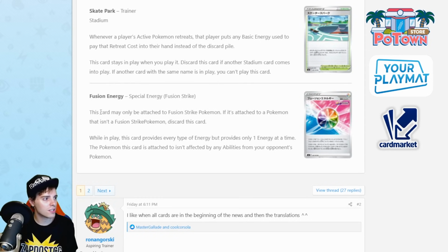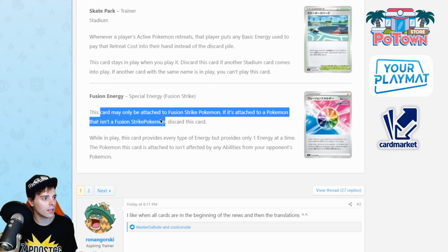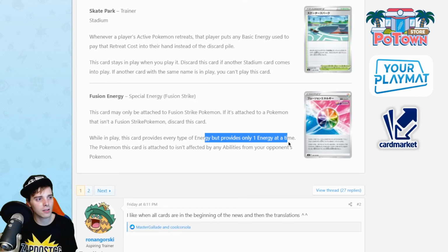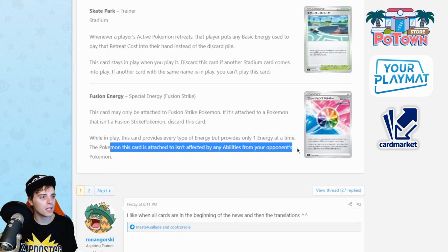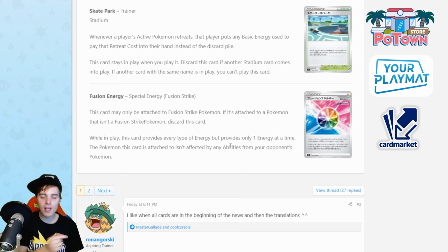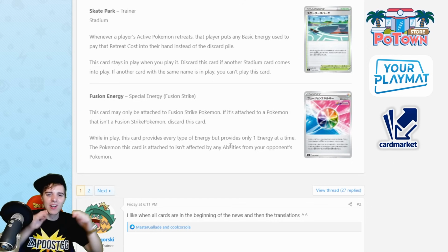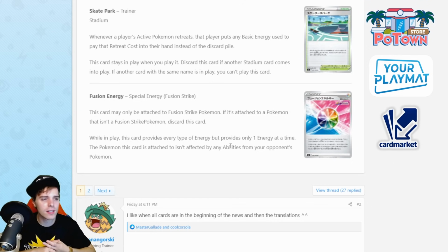Then Fusion Energy. This card may only be attached to Fusion Strike Pokemon, and it is a Rainbow Energy. Like, it works for every single energy at the same time. The Pokemon this card is attached to isn't affected by abilities from your opponent's Pokemon. So as soon as you have a Fusion Energy on your Pokemon, no Quick Shooting. No Quick Shooting. Woo! No Galarian Zigzagoon. I don't know what other abilities are impactful, but yeah, you get the point. Abilities do not touch us at all.